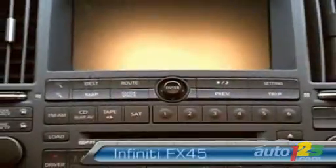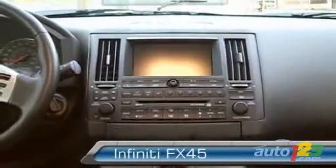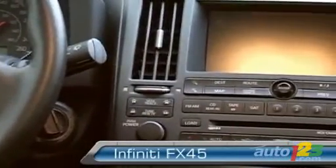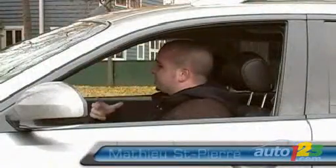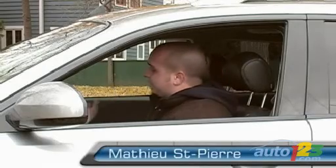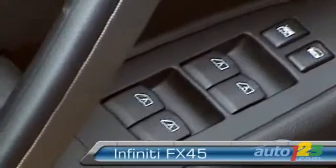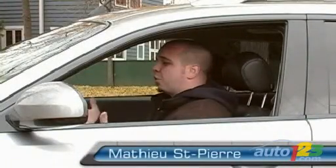When you get to the center part of the dash, this is where you have the HVAC, Navi, and audio controls. They're not exactly jumbled together, but all the buttons look the same, feel the same. So it's a question of looking down and making sure you're pressing on the right button. But it looks good, and it's something that whomever is looking into this type of vehicle will easily adapt to because of the styling. Some of the plastics, though, do feel a little bit cheaper, but it won't affect the quality or the general impression of luxury of this vehicle.